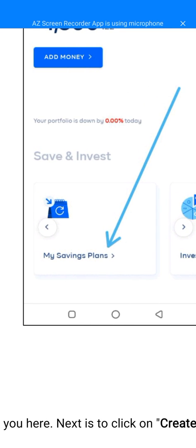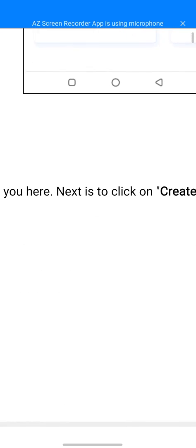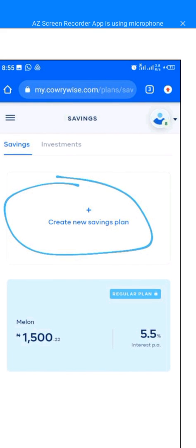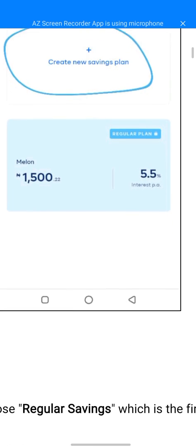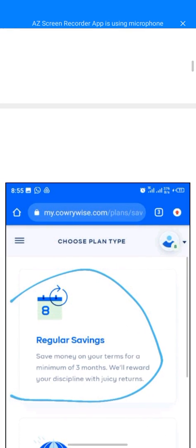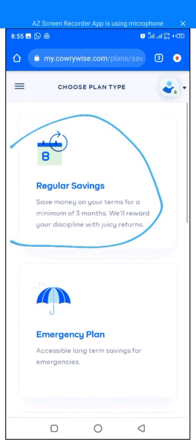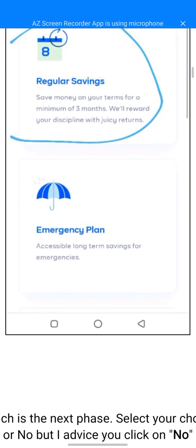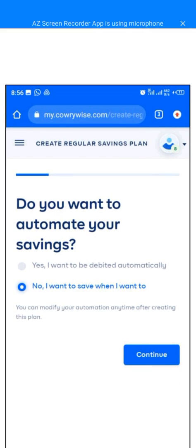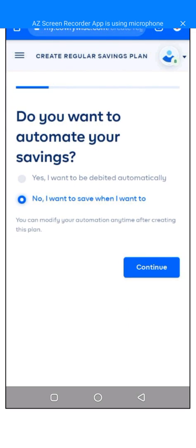You click on my saving plan, and after that, you click create new saving plan. You can see it. So the best way to do it is to open that PDF. You can see regular, they mark it for you. When you follow the instructions on this PDF, there's no way you can make a mistake.